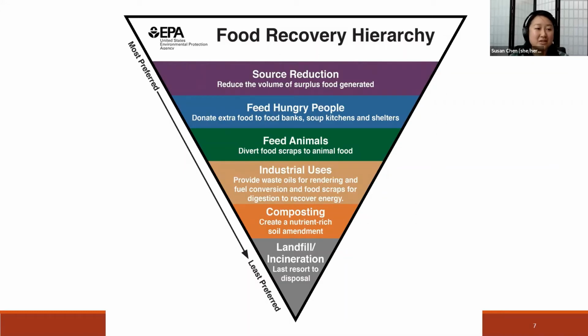And the second solution is to feed hungry people. So this is donating extra food to food banks or food pantries or other organizations that can distribute food to people in need. A third is feeding animals, then industrial uses, and composting is pretty far down the food recovery hierarchy.